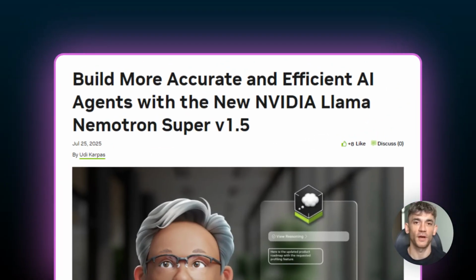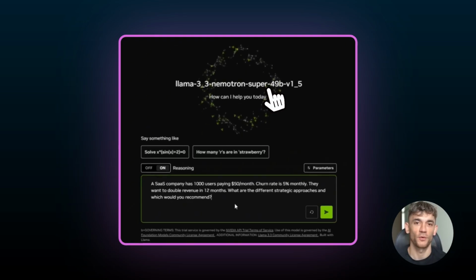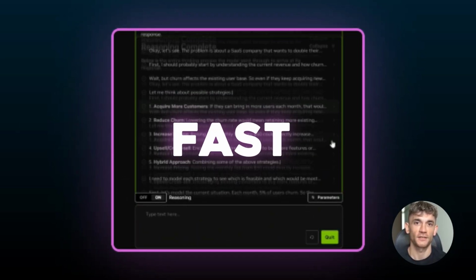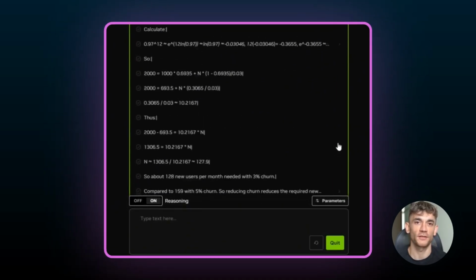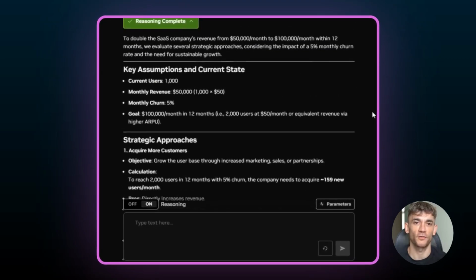Today I'm going to show you the brand new AI model that just dropped yesterday. It's called Nemotron V1.5, and it's about to change how you build AI agents. This thing is fast, smart, and runs on just one GPU. While everyone else is struggling with slow models, this one thinks like a human. NVIDIA just made AI agents actually work for real businesses.